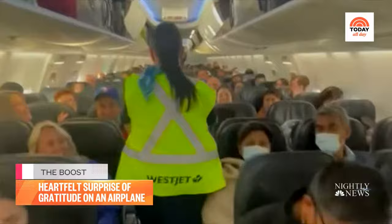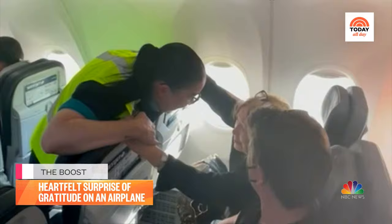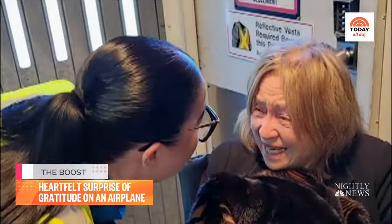Laura then runs down the aisle and gives Ms. O'Connell a hug. "You made my day today. You made my life," Laura says, the two embracing in tears. Just moments before, Laura was helping her board the flight. You spot her on a flight you're working? Her voice was triggering in my head. I saw her face, and it was instantly where I said, oh my goodness, you're Miss O'Connell.